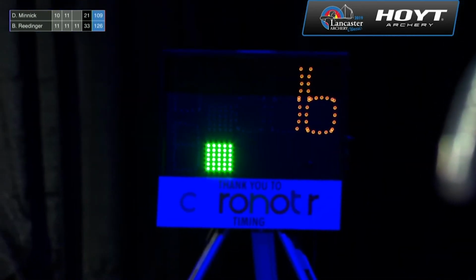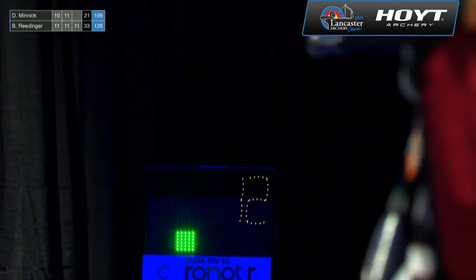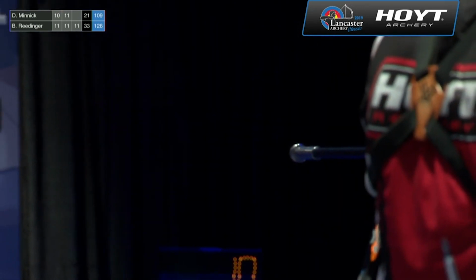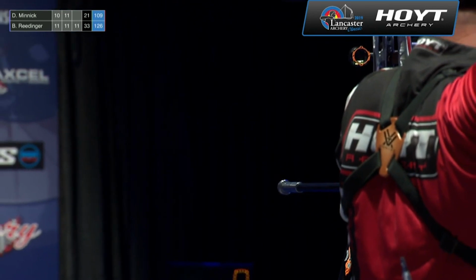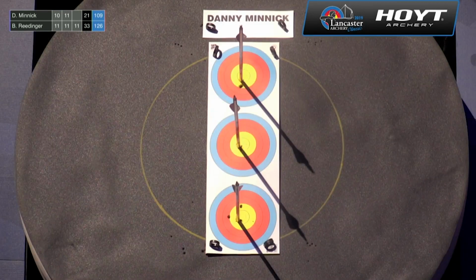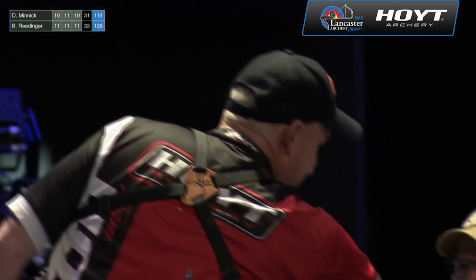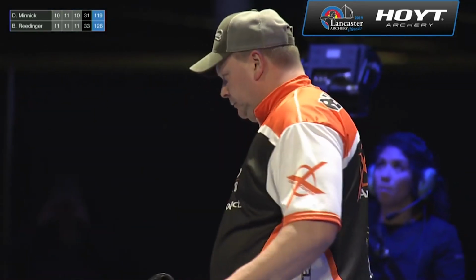Danny taking his time. Yeah, man, it takes him halfway through the clock. Look at this. He doesn't even get anchored till about 12. 6, 5. 10, just out, go left. Give these guys a hand. So 33, that's 31. That's going to give the win to Bob.